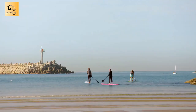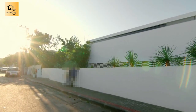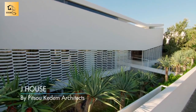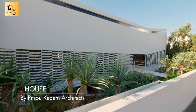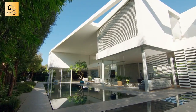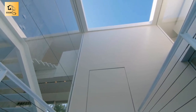Back on the beach. When a British businessman and his Israeli wife wanted to build their dream family home, they searched for a plot in this exclusive neighborhood. I think this is it, P. It's a surprise to find this huge, intriguing-looking house tucked away in a suburban plot. Beyond the giant white facade with its sculpted screens is a sleek and spacious family home designed to embrace the outdoors.